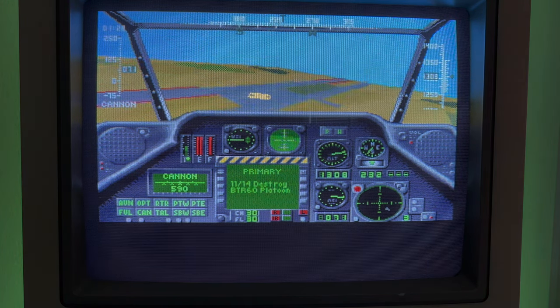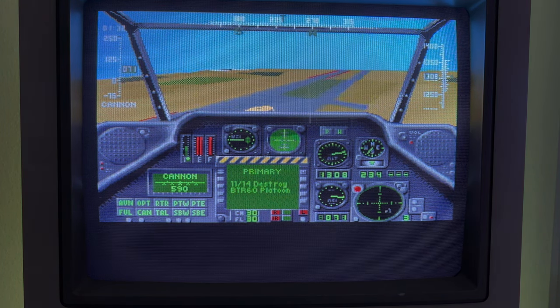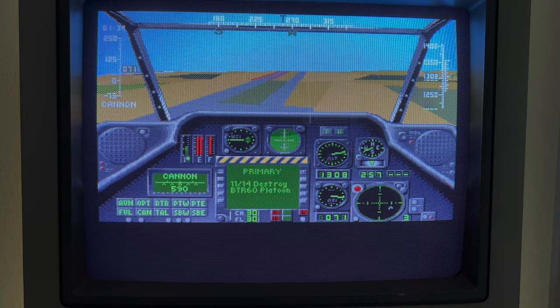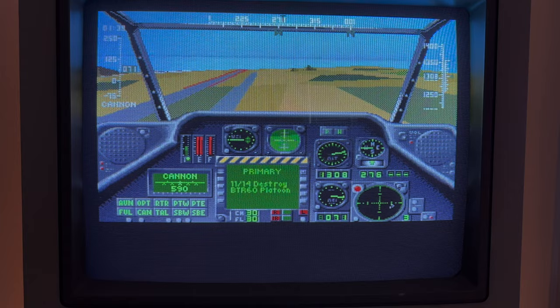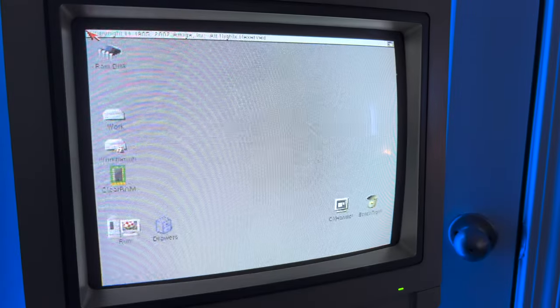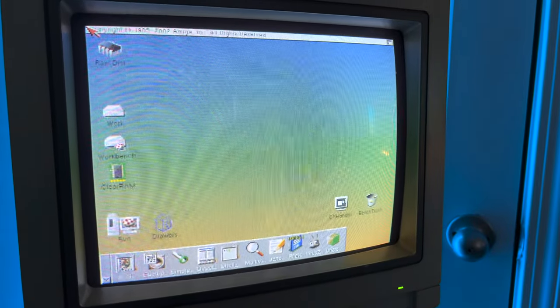But yeah, this is a pretty slick game. Oh, I love it. I could actually just sit here and keep playing this. And yeah, the PAL version, the screen's a little squished. I could use the controls on the monitor to expand it. Okay, well, that was Gunship being played just as a CD32.